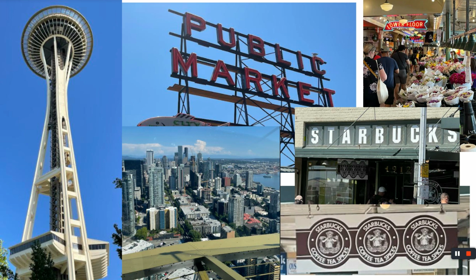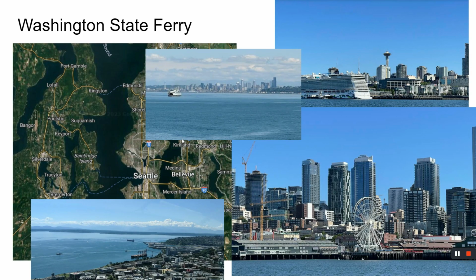We took the monorail from Westlake Center, pretty much from right around here. The monorail takes you right up to the Seattle Center, and then you just follow the signs to the Space Needle. If you're wondering whether you can read a sign, the Space Needle is that thing that is really high in the sky right in front of you. That's actually what it looks like. There's other things to do.